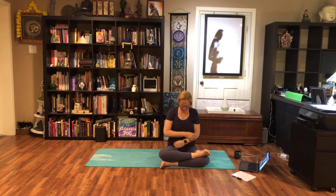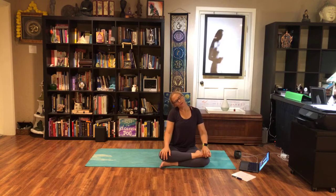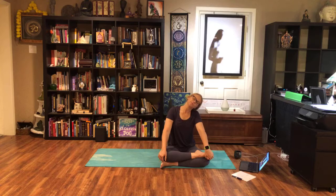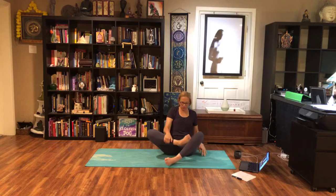And gently release. I'm going to roll the shoulders. Right ear, right shoulder. Left ear, left shoulder. Back to the center. And release. We're going to put the bottoms of those feet together.